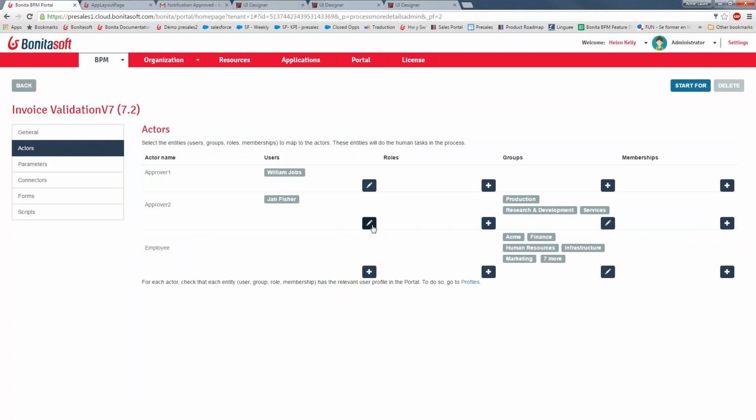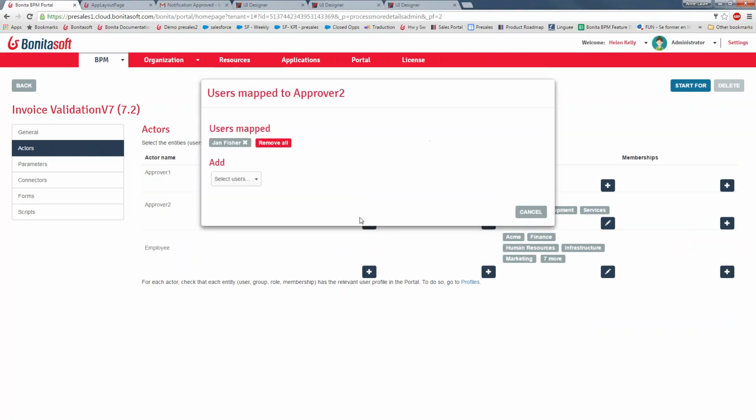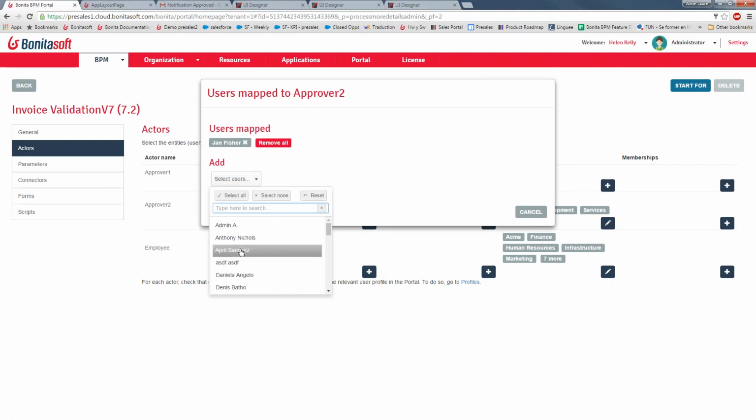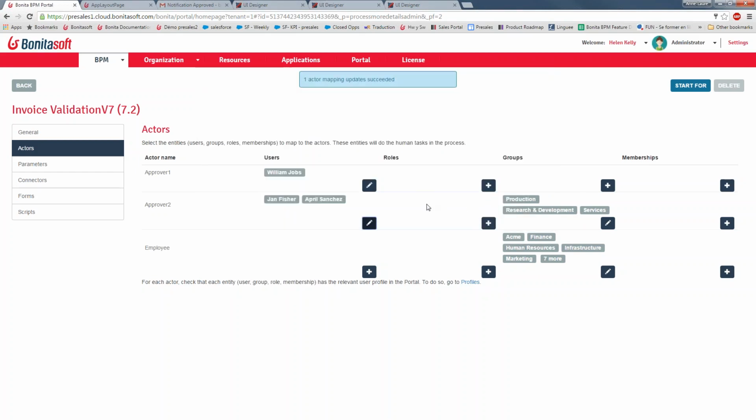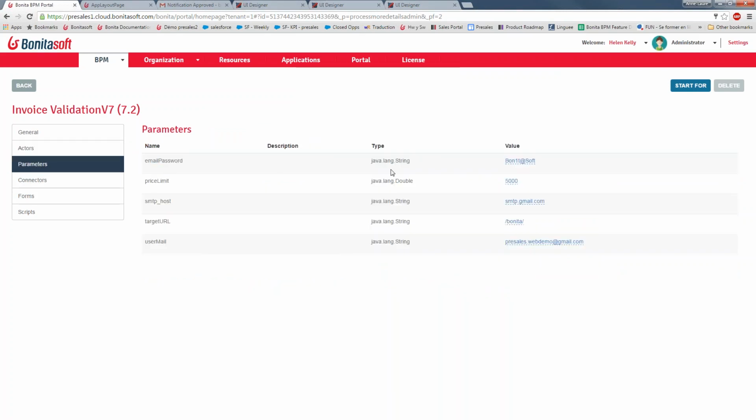For instance, if I want to add April Sanchez as an approver of second level, I can do it from here. I can also change the value of some parameters of my process. This can be technical parameters or business parameters.